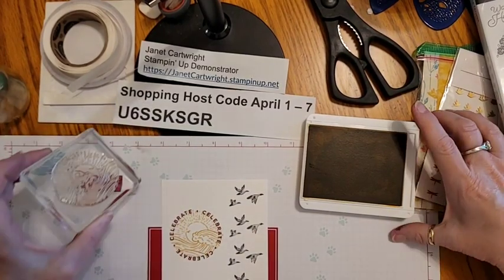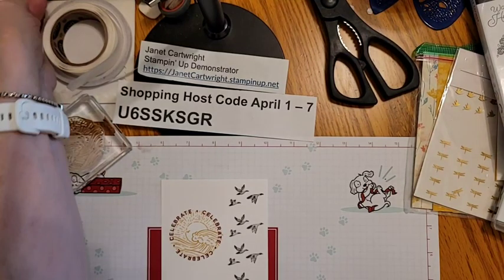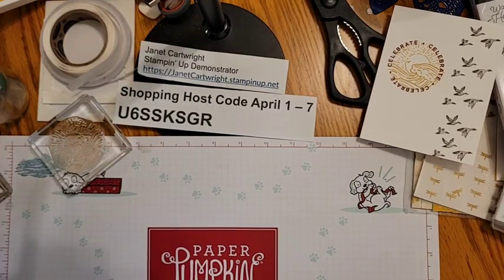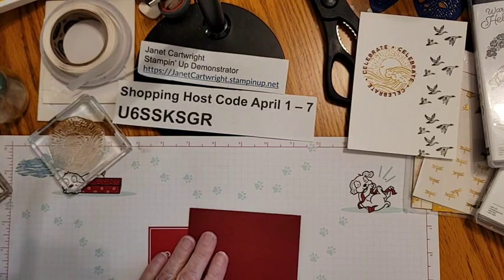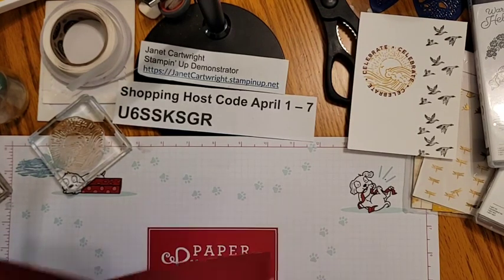It is a very fun set, circle sayings, to have, and it complements just about any card set, card stamp you want to work with. So then for the front, this is where I needed my cutter. We're going to cut this in half.